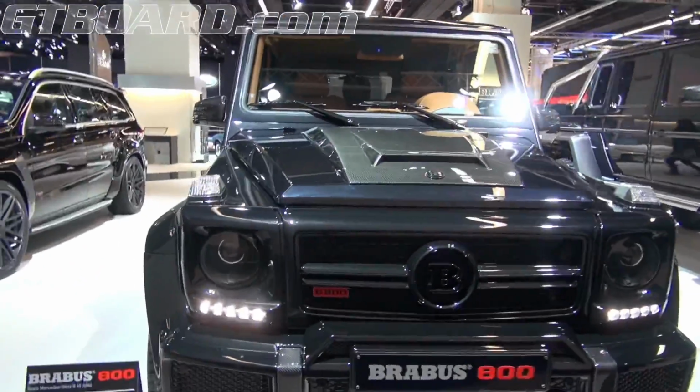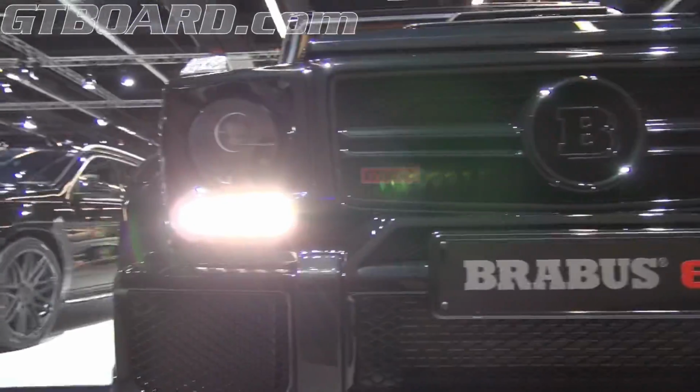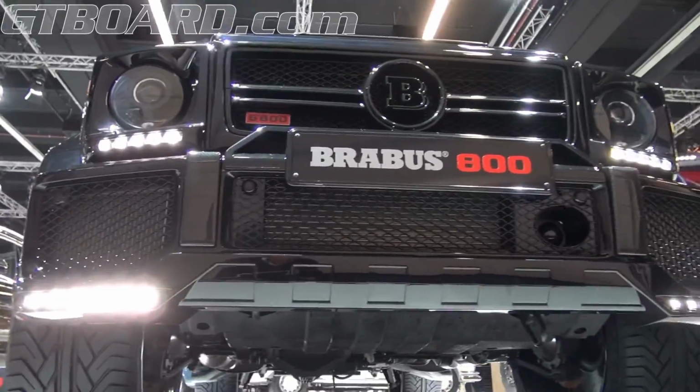But still, you get the V12, 800 horsepower, Geländewagen that will do 250 in total luxury.